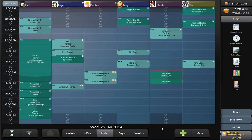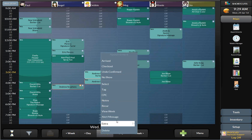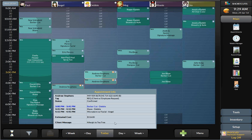The next thing I'd like to show you guys is just the touch tip, because sometimes I feel like some of this information doesn't always seem like it's that readily available. However, if you have the touch tip enabled in your system, and I simply click on an appointment one time, it gives me so much detail about this client and about the appointment. So you'll notice that on the appointment I have that little alert message. So you guys now, instead of right-clicking and going into read the alert message here, okay, just by using the touch tip, I can see that client message, and I can see that he's allergic to tea tree.